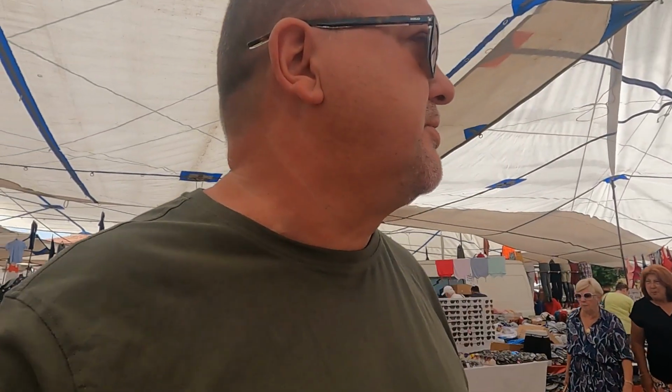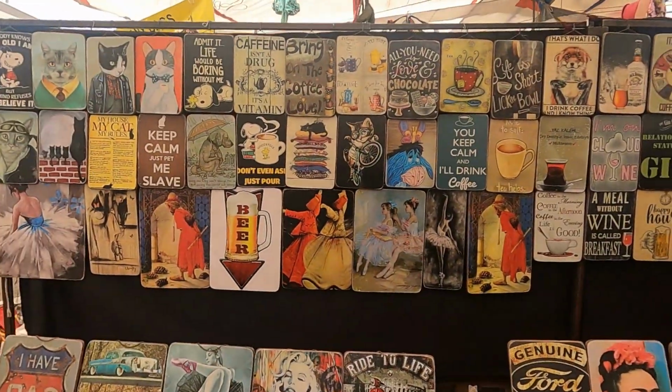We did look at some watches, but the quality didn't look that brilliant on some of them, to be fair. You've got to pick them up, and there's various quality of watches. Just found the little store that sells little wooden pub signs. Have a look at these little wooden pub signs.